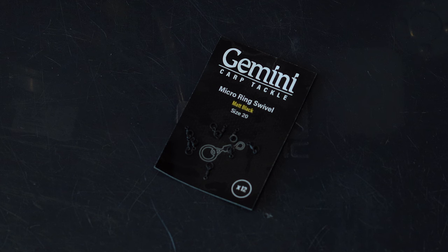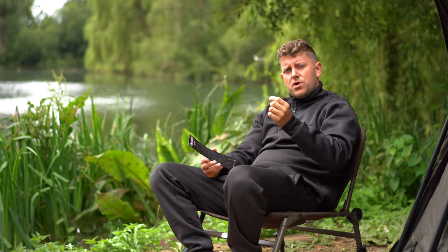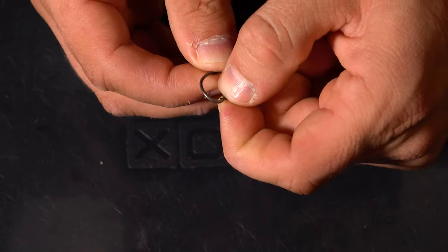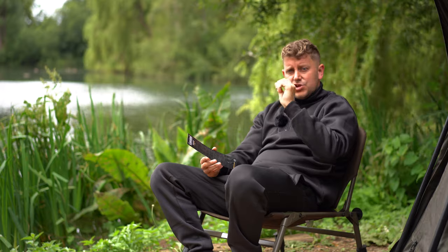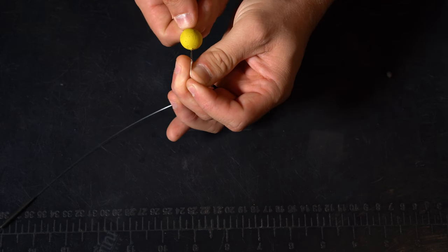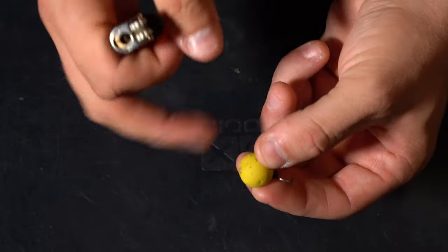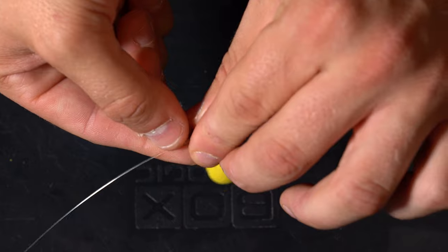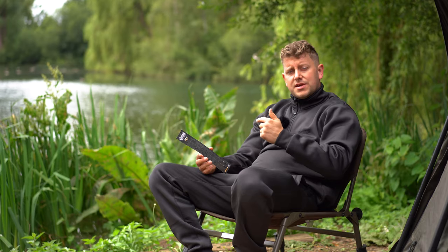Once you've heated this up, you need a bait screw or a micro ring swivel and a hook bead. Whichever you choose, put your micro ring swivel or bait screw onto the hook, followed by the hook bead. Push the hook bead down to the level you want, how aggressive you want the turn, and then your choice of pop-up. And then a bit of putty, and then you're good to go. You know you've got a solid rig. It's always going to represent itself, and it's always going to kick away.